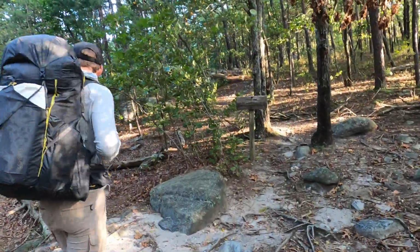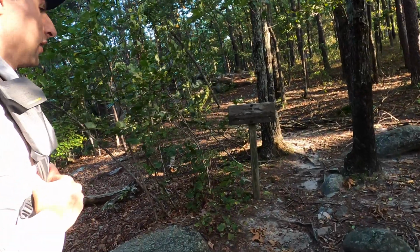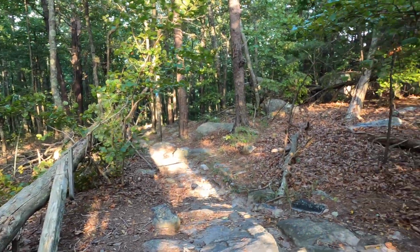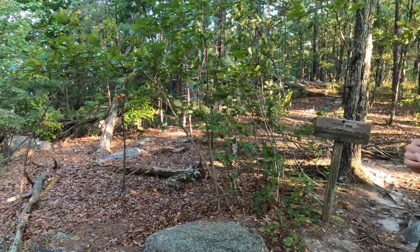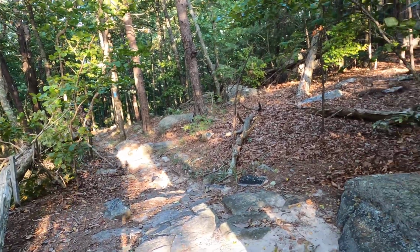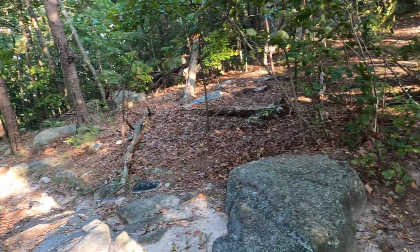Now we're back up to the Pinhoti Trail. Pinhoti Trail State Park, 3 miles. Yeah, so the Pinhoti actually goes down to the left here. We're going to take a little shortcut and go straight ahead here. It literally cuts off like 200 yards. The Pinhoti just goes down, makes a U, and comes right back up.